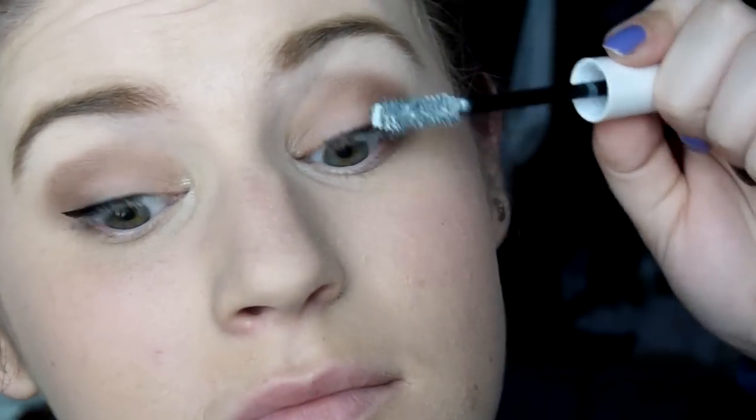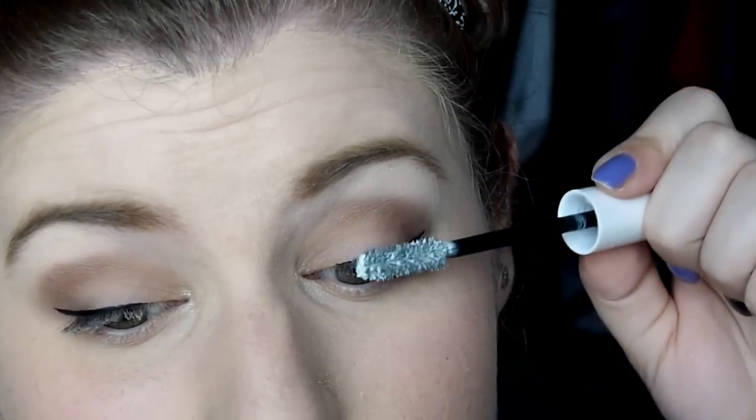Then I am taking the Subversion lash primer and applying that onto both of my top lashes, and I put way too much on that side, but I was trying to take some off to make up for it, and I'm just gonna let my primer dry. The great thing about this palette is that you can use it to help your primers dry.